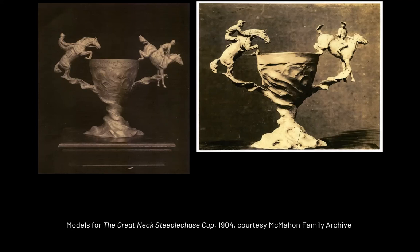Farnham would go on to design other trophies, including the US Open Polo Cup, the Thousand Islands Championship Trophy, and her last known work, the elegant and expressive Warren E. Eaton Memorial Soaring Trophy, all of which we'll turn to.